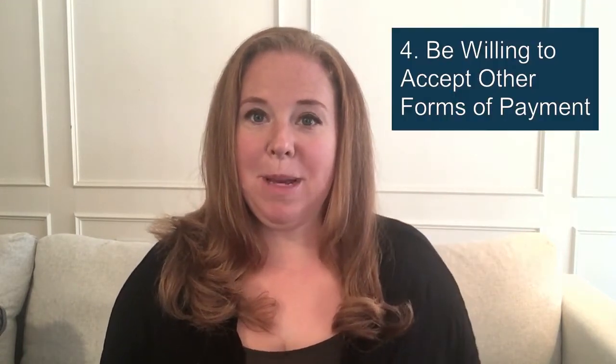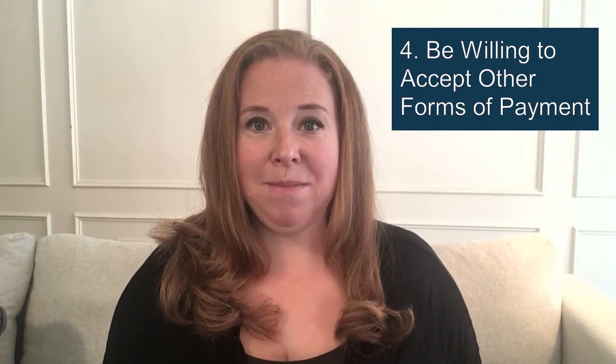Tip number 4, be willing to accept other kinds of payment. So in the past, I always only wanted cash. Cash is easy, cash is good, cash won't bounce at the bank. But recently, electronic payments are becoming more and more the norm. They're safe, they're easy, and nobody really carries cash anymore. So I've started to accept things such as PayPal or Venmo, or actually through Marketplace itself, you can send payments. So I've taken all those ways. I haven't had any issues. It's been simple, and it really helps for the higher priced items because people can just send stuff to you.